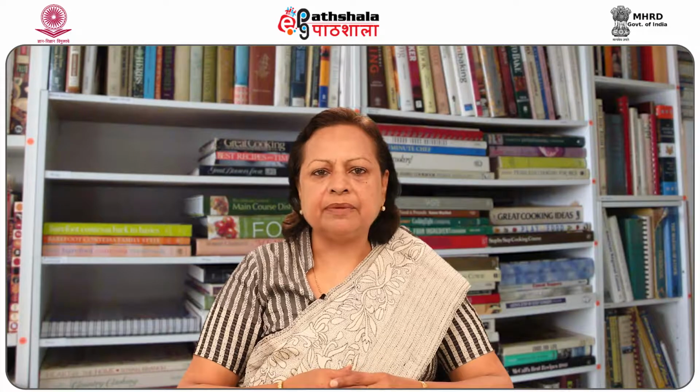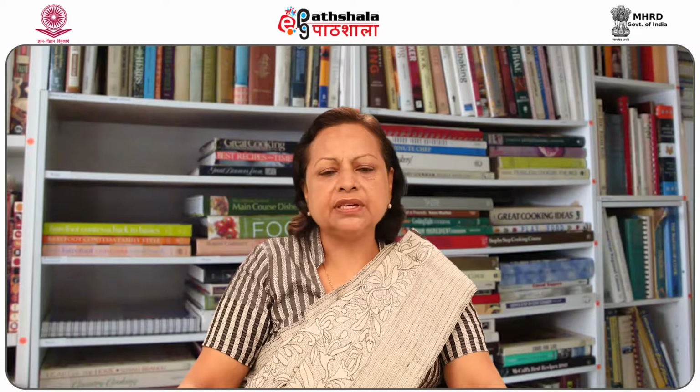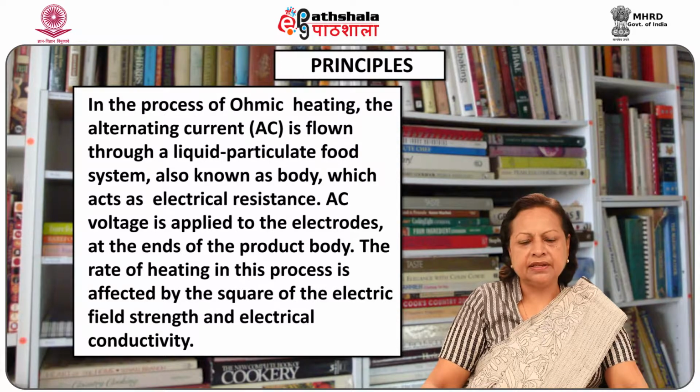Now we will come to the principles of the figure which is given below. The figure illustrates the principles involved in ohmic heating. In the process of ohmic heating, the alternating current is flown through a liquid particulate food system, also known as the body, which acts as electrical resistance. AC voltage is applied to the electrodes at the end of the product body.